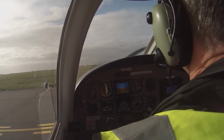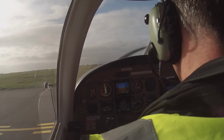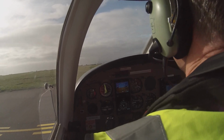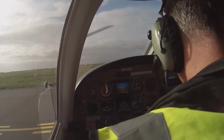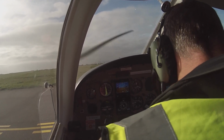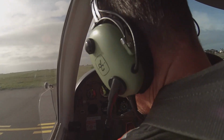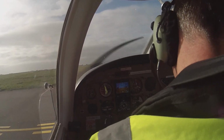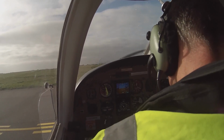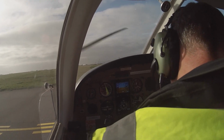Throttle to 2000, check brakes are holding. Brakes holding. RPM drop. Left mag. 75. Back to both. Right mag. Same amount, back to both.